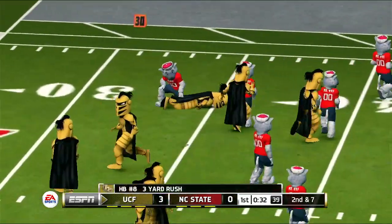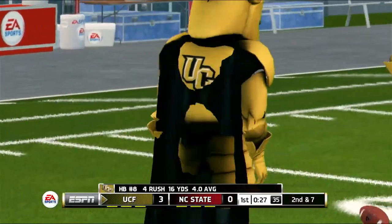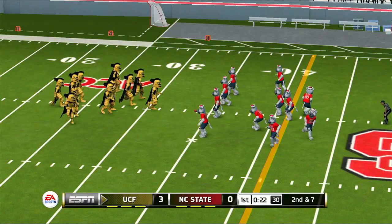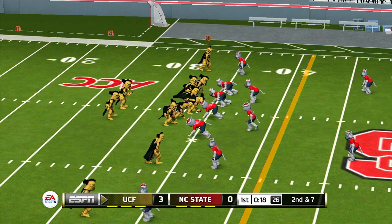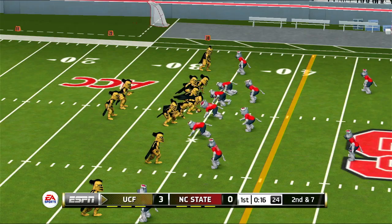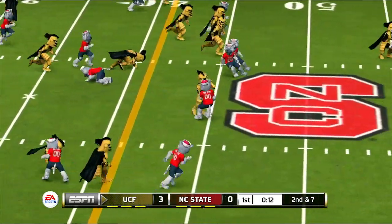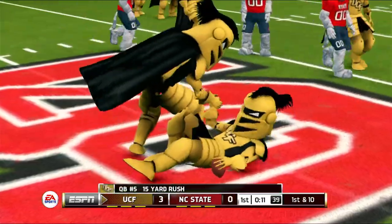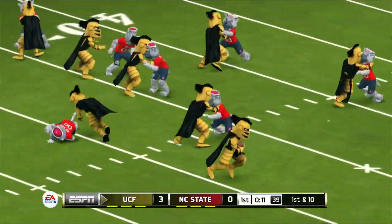They'll bring him down around the 34-yard line. Second down and 7. Ball on the 34. Central Florida is up a field goal. Here he goes. And he is drilled at the 48. First down.